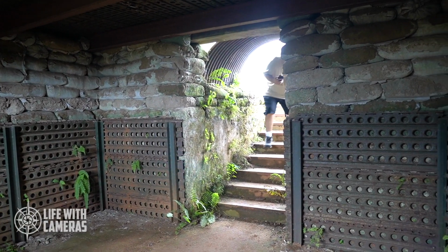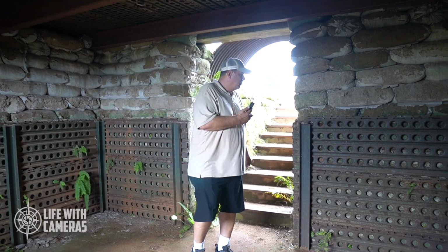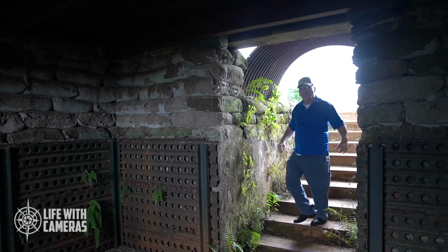Looking down here, like people lived in these. This is where they lived, this is where they stayed, this is where they fought. Imagine just waking up in the middle of the night, just grabbing a gun and just fighting right out your back door.